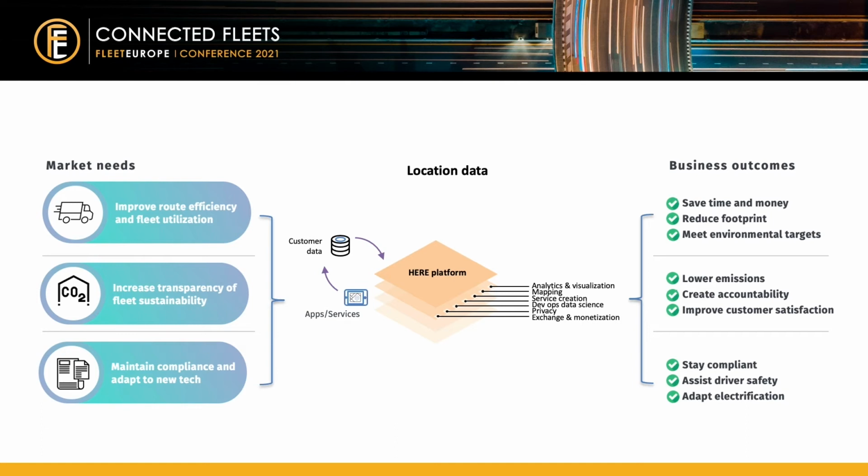Another way is in increasing the transparency of fleet sustainability. So providing visibility into your actual fleet operations, seeing end-to-end emissions data and the environmental impact of multimodal supply chains. That means providing accurate information to customers and consumers about the cost and impact of routes driven. And it means having the information you need to make decisions about your fleet. For example, when evaluating where to position depots, or identifying areas of excessive dwell time.